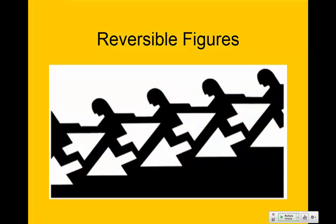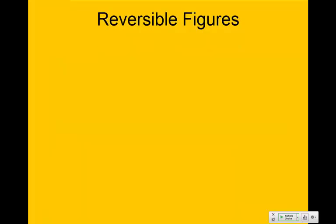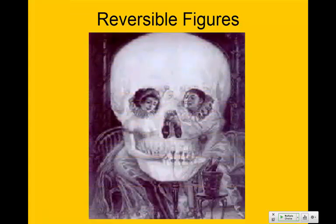Here's another one. If these are black figures on a white background, it looks like little stick figure guys maybe walking down some stairs, right? What if you make it white figures on a black background? Arrows pointing up and to the right, and then down and to the left. Okay, we can just flip them. Really, reversibility is about flipping figure and ground. Here's another one. This one's pretty cool, right?